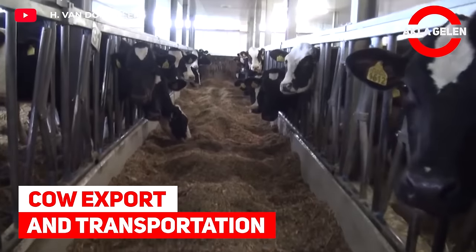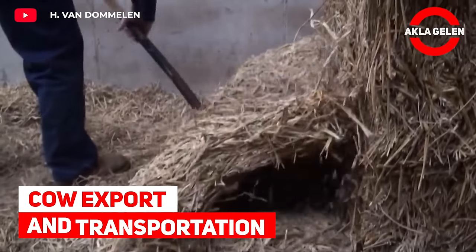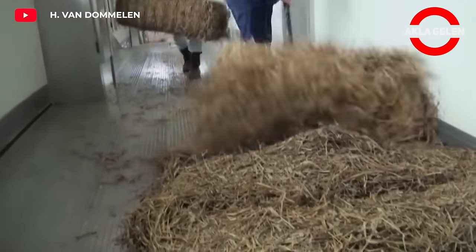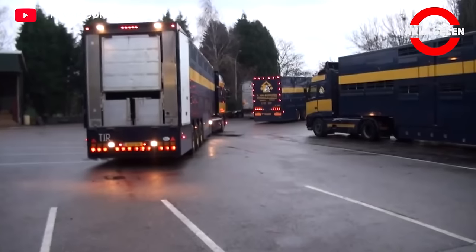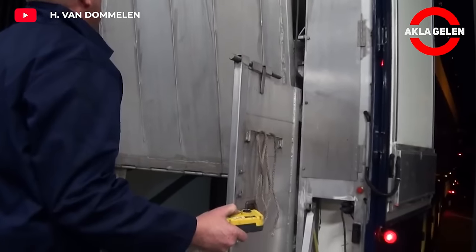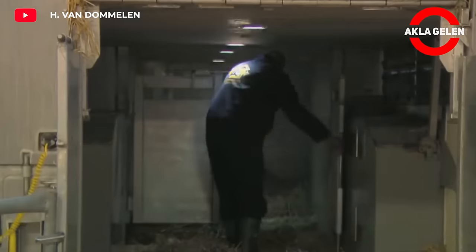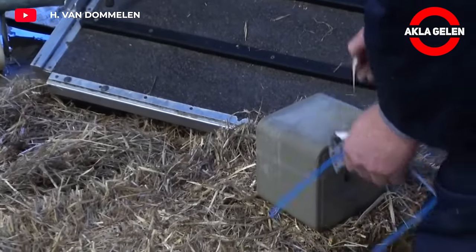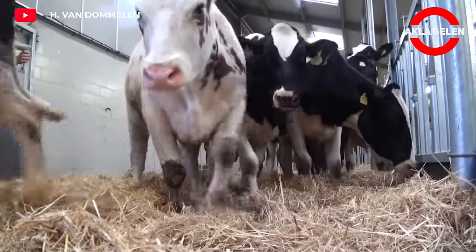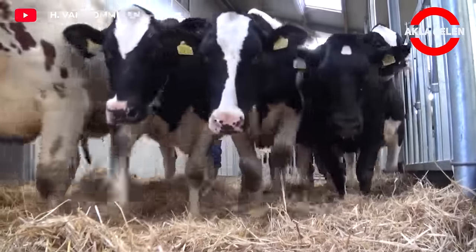Cow export and transportation. Cow transportation can be a difficult job, but with proper planning it can be done safely. For example, this family business you see in the video does this job perfectly.